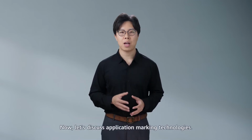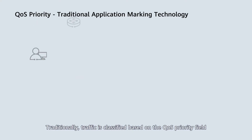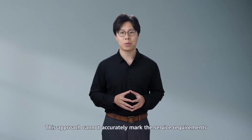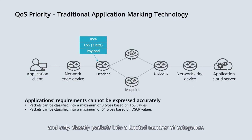Now, let's discuss application marking technologies. Traditionally, traffic is classified based on the queue's priority field, so that a network can provide differentiated services of different levels. This approach cannot accurately mark the service requirements of traffic in detail, and only classifies packets into a limited number of categories. As such, it cannot meet requirements when there are millions of applications.